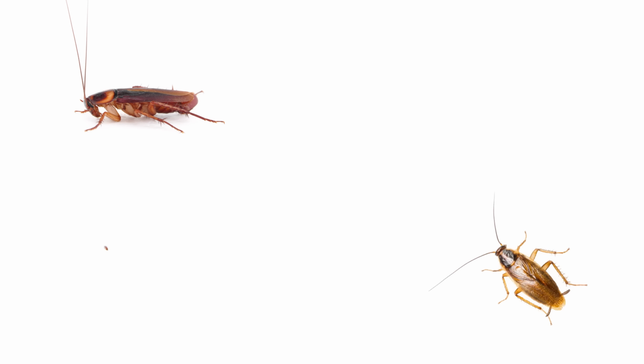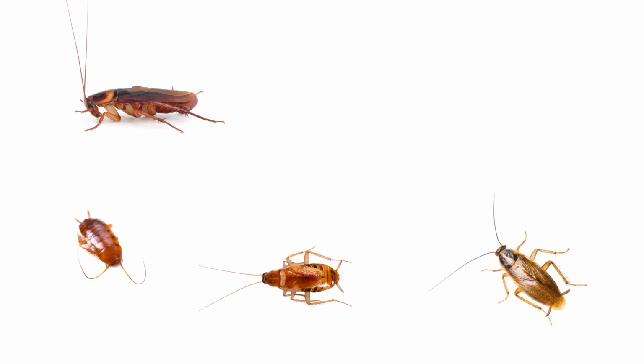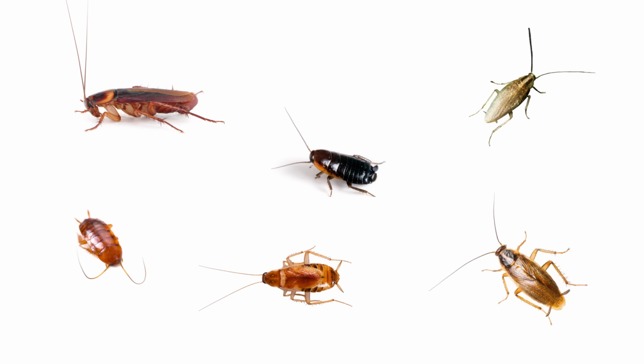First step is identification. There are a lot of different species that you may encounter. There is the American, the German, the Smokey Brown, brown banded, Asian, Oriental. So the first thing you want to look at are the visual characteristics. We want to look at the body size, the different types of markings that may be on the body. Also, we want to take a look at the harborage areas. Are they harboring indoors or are they harboring outdoors?